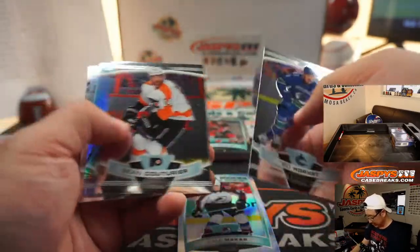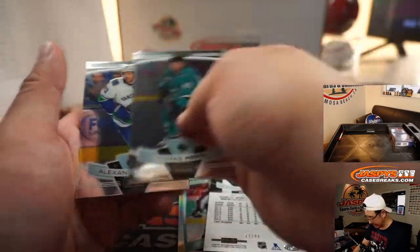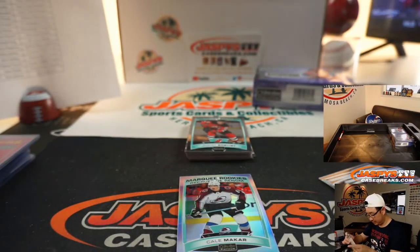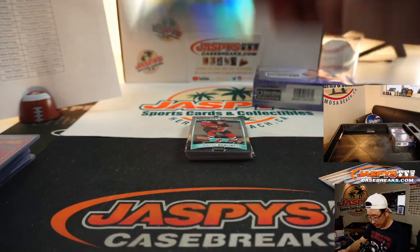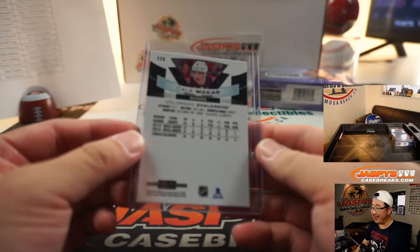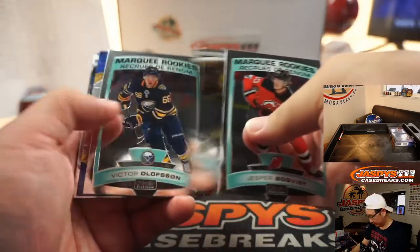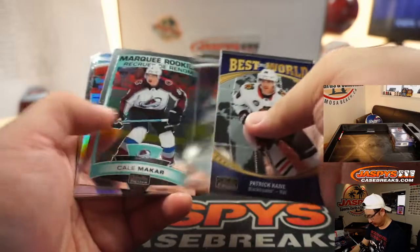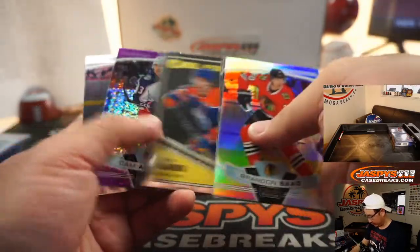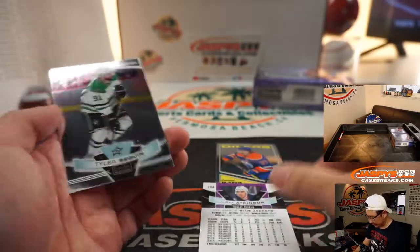All right, there's Cale Makar, marquee rookies, and a Tarasenko Arctic Freeze to 99. I know this guy is pretty good, especially in this rainbow format here. Colorado, not Rockies, Avalanche. That'll go to Jeremy Merle with that one. There you go, Jeremy. And there's another McDavid. Cam Atkinson to $3.99.